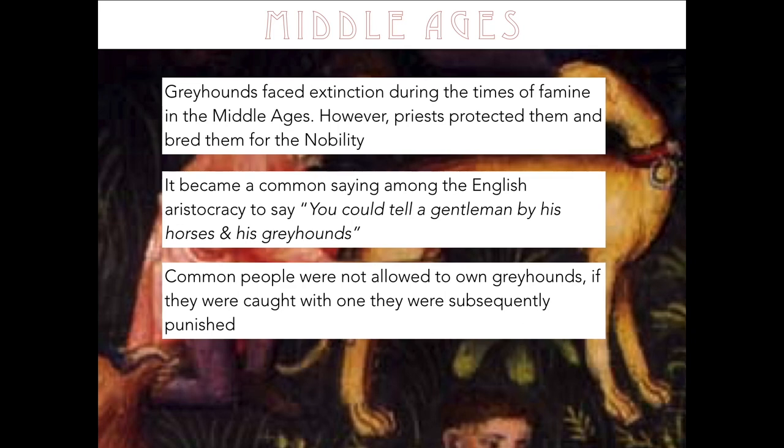Commoners who hunted with greyhounds, regardless of these laws, favoured colourings that were harder to spot, i.e. black, red, fawn and brindle. Nobles, by contrast, favoured white and spotted greyhounds who could be found and recovered if lost while hunting. This actually relates to modern day, as I've found that there is a little bit of a rarity with colours like spotted greyhounds or blue greyhounds. Obviously there were less royals, so there would have been less of these colours. It also became common among the English aristocracy to say that you could tell a gentleman by his horses and his greyhounds, which sounds very royal to me.